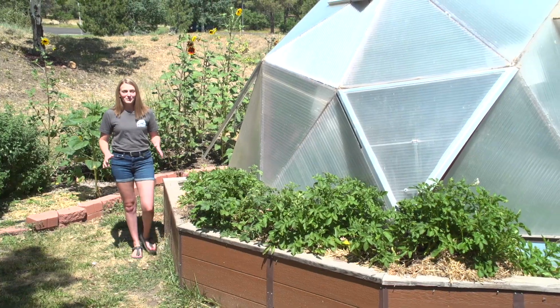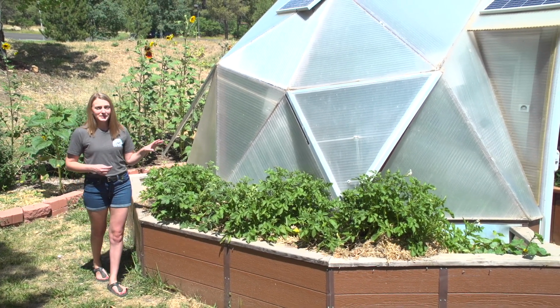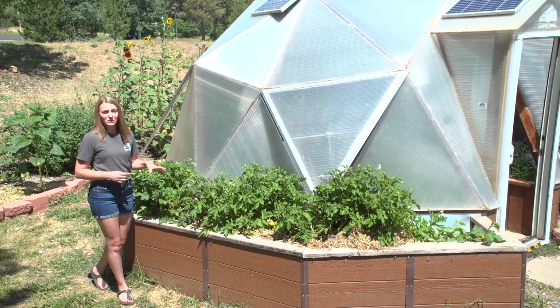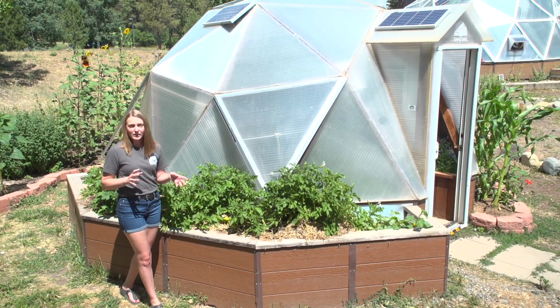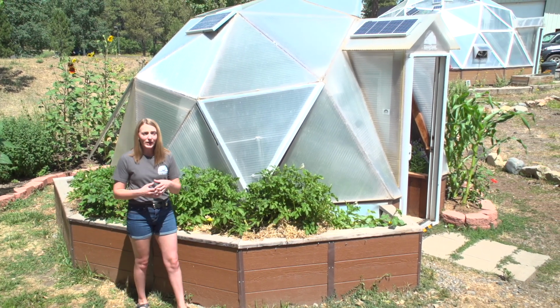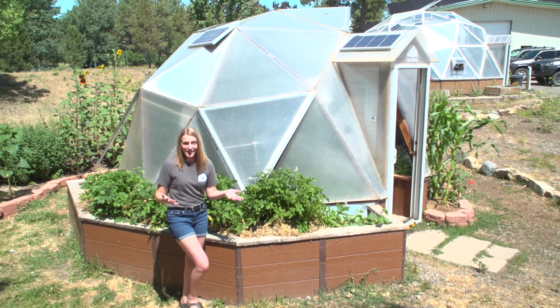The geodesic dome is inherently one of the strongest structures known to man. Our growing domes can be made to withstand snow loads up to 175 pounds per square foot. Now this does require a little bit of engineering modifications, but we are happy to work with your building department and with our engineers to accomplish that for you.